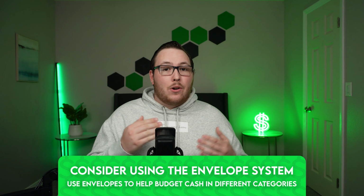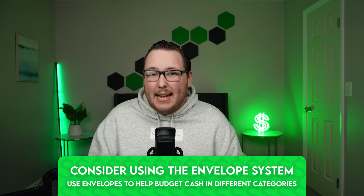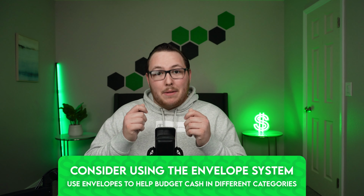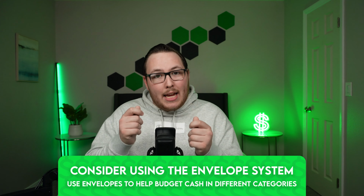Now, the whole idea of the envelope system is that you limit yourself to spend only the amount of money that you have in the envelope for each specific category. This can help prevent overspending, and it is a very helpful budgeting tool for people who like to have something tangible in front of them. While the envelope system doesn't work for everybody, it is a very helpful, tangible tool that you can use if you're using this cash-only spending model.